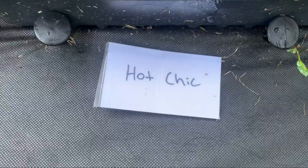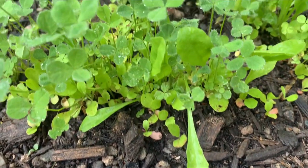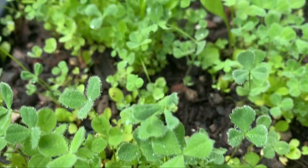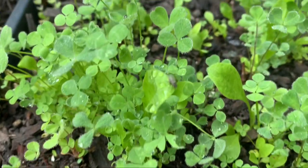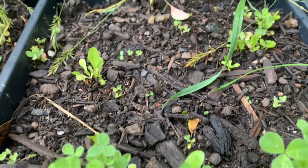That brings us to Hot Chick, another cool name from Domain. And Hot Chick here has really developed quite a bit in the last 30 days. We did see it kind of slowly grow over those first 30-day period, but specifically the red and white clover is growing up very nicely here, but also the chicory is coming in as well.